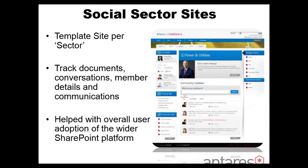And it ultimately helped with the overall user adoption of the SharePoint platform, making all the lawyers go to these workspaces to get their job done on a daily basis. It also allowed the corporate comms team to push communications out onto the intranet, knowing people are actively going to the platform to get hold of that information as well.